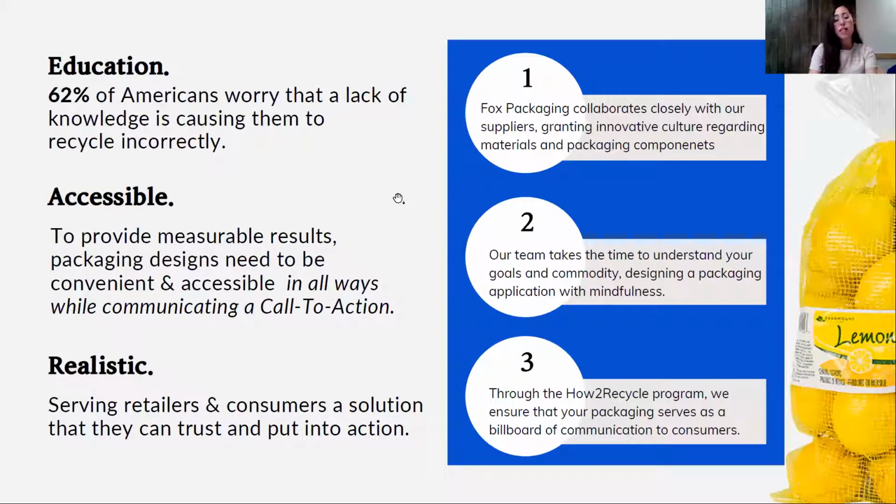Moving forward, some of the concerns we've received more than anything is, well, Fox Packaging, Fox Solutions, we want to be sustainable. We want to make these strides in our packaging program. We are willing to make the adjustments to our packaging design and materials, but ultimately we are appealing to retailers. That is ideal because in the end, to feed a healthy circular economy, we need to have collaborative partnerships.